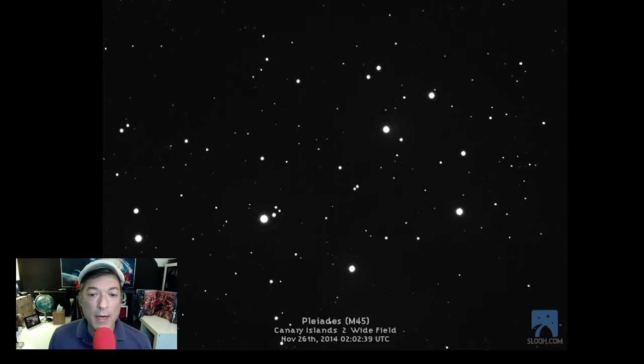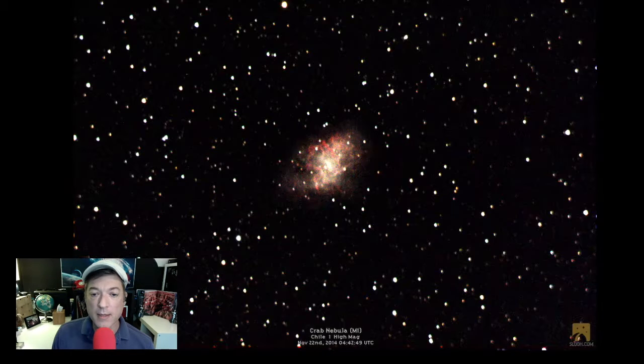This is a wide-angle view from the Canary Islands. Now this is the Crab Nebula. The Crab Nebula is really cool. Now I took this picture from a telescope in Chile. Obviously this is not as good as what you'd see with the Hubble telescope. But the Crab Nebula is beautiful.